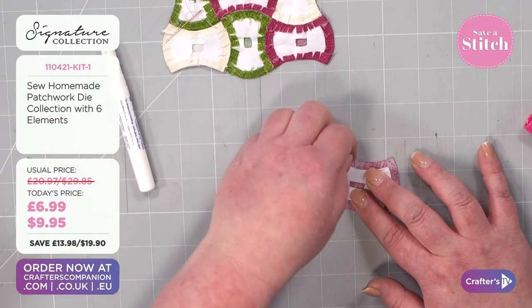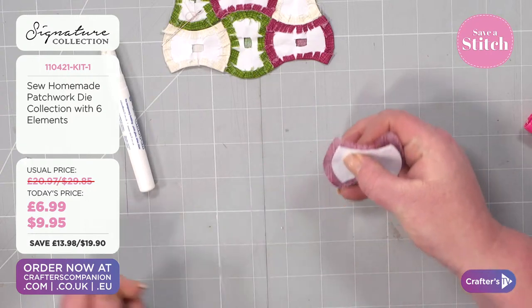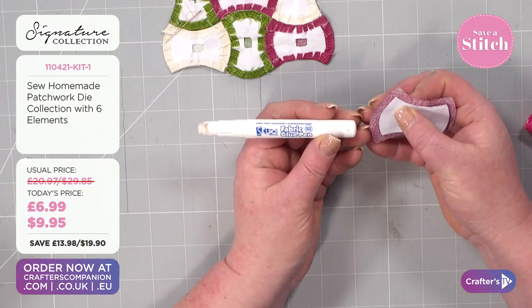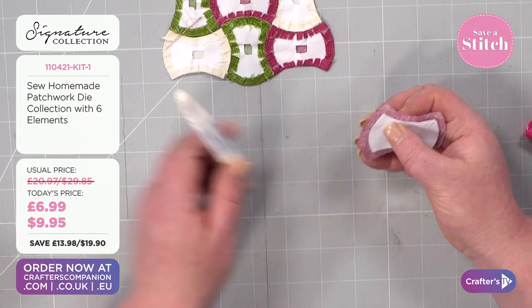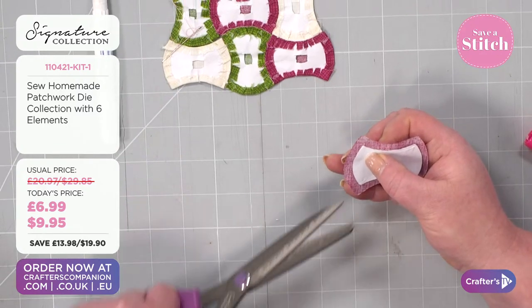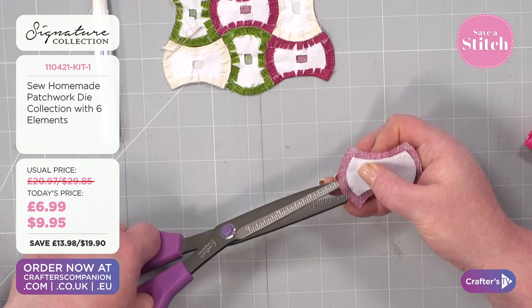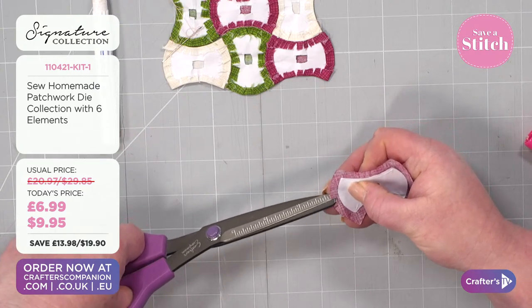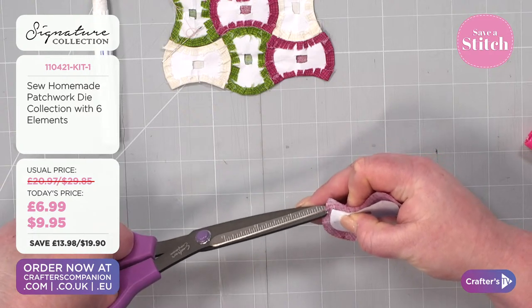So what type of glue can you use? You want an acid-free one. I don't know if we've got any on the website at the minute, but these are stick-type fabric glue pens. You want one that's acid-free, so you don't really want to use one from the stationers, because it might mark your fabric. You could test it.